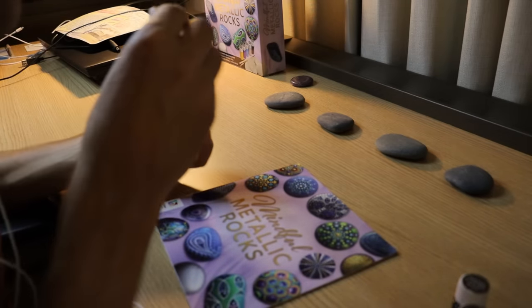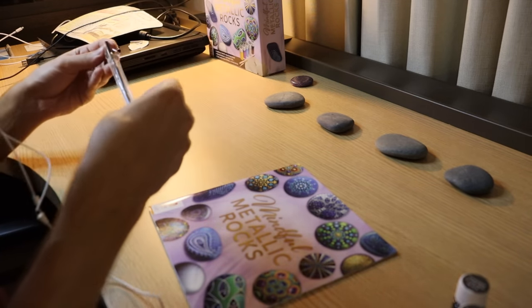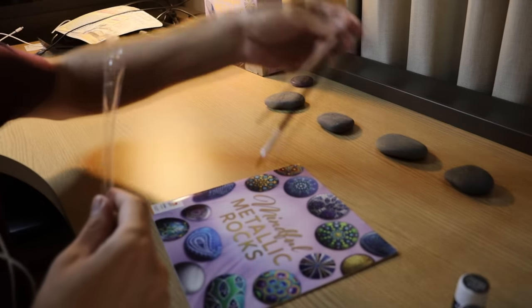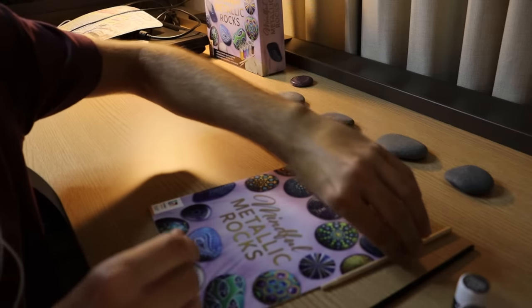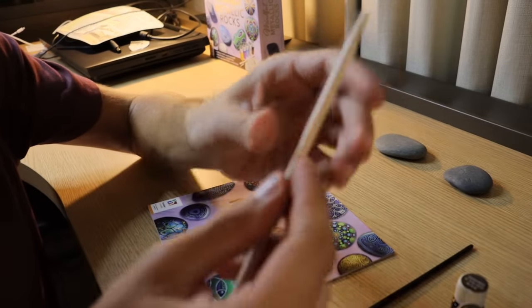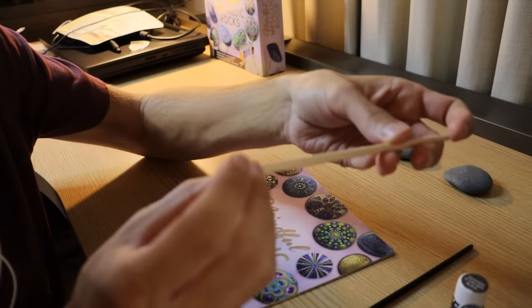so let's pull out the brushes. I'm gonna share what happened to me while I paint. Not gonna lie, I almost had a panic attack earlier. Alright, so here is the dotting tool, which is very interesting. It's just like a wood stick with, I don't know, like a flat tip.